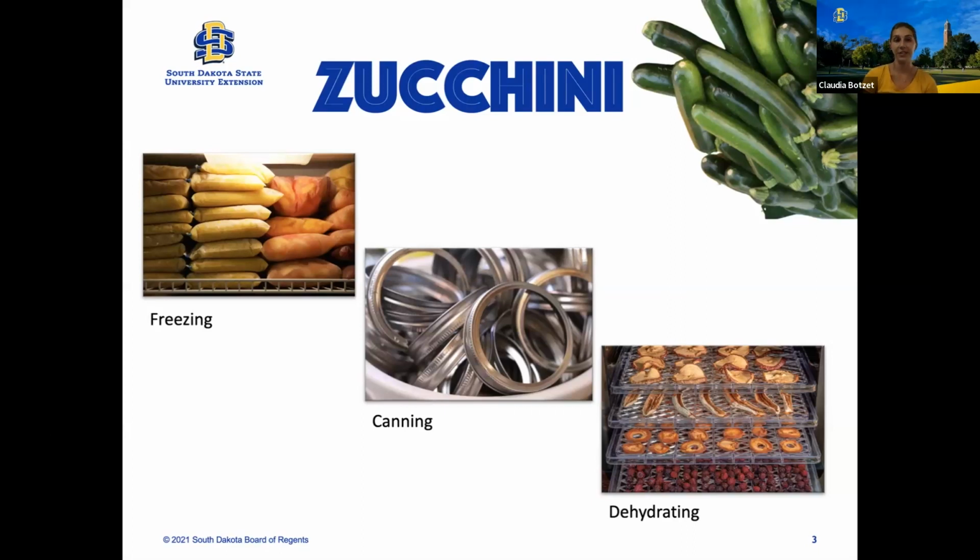You can also can zucchini. When we can zucchini, we usually have to like acidify it. So you could do like pickled zucchini, or you can do like a zucchini relish, zucchini chutney. You usually have to mix it with stuff to acidify it. Otherwise, it's just a very low acid vegetable. So it's really hard to ensure that it's safe.